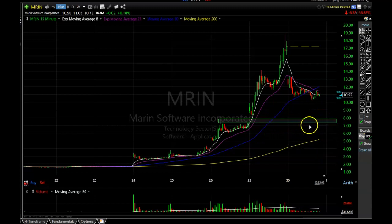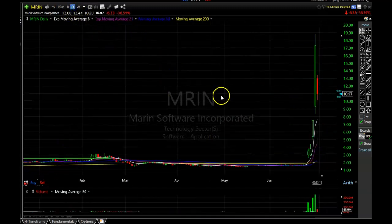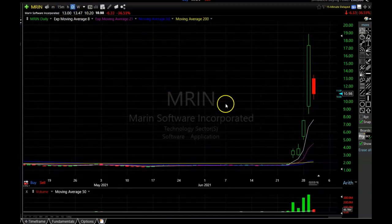So this is going to coincide with that 8-period exponential moving average if the stock comes down hard. So that's another reason why I think this could be a great potential day trade for tomorrow. Let me show you what I am talking about, because I had two trades that I tried to do in the last 2 days, but I got a little too greedy on my entry and I missed out. Let me show you the one from 2 days ago.